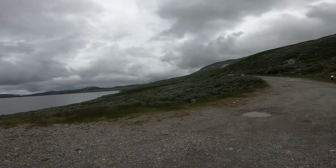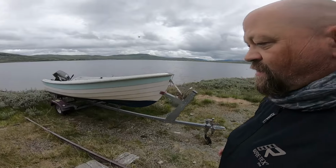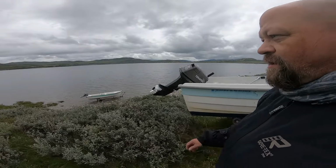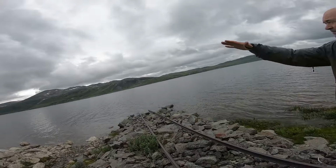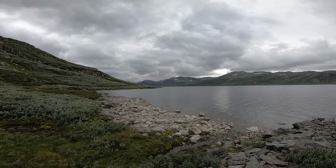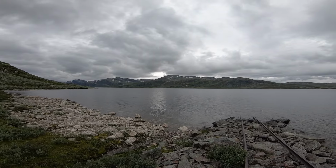We have stopped here at a mountain lake. Oh, my toes.